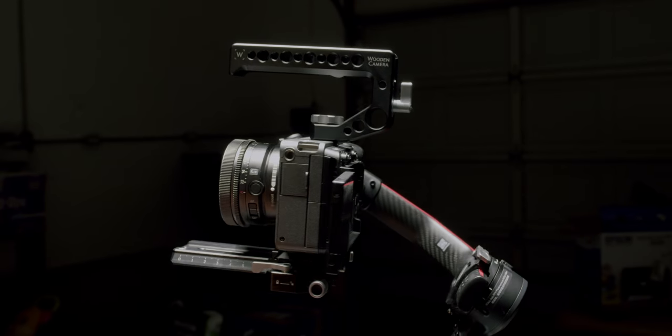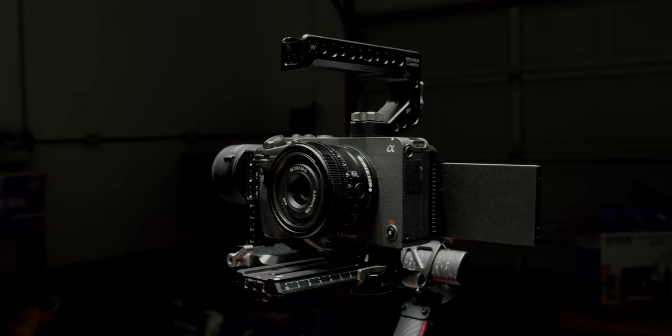Now the benefit of having a small lens and three lenses that are consistently the same, once you have it on a gimbal, you don't have to recalibrate your gimbal because it's the exact same size of a lens. Only thing that's different is the focal length.